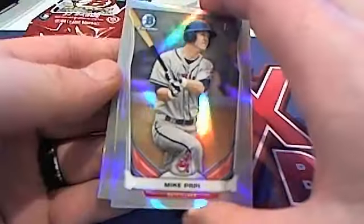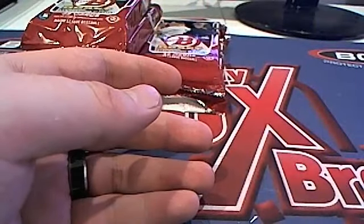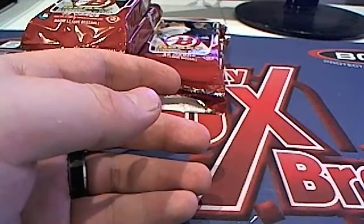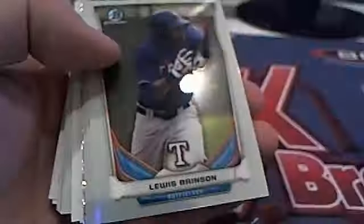Hit the old red here in draft. There's a Mike Papi for the Indians and Josh Bell refractors. All right. Next up, here we go. Yeah, that's moving, Jason. Let's get it in there, man. The old four helmet, Reese McGuire. Brinson right there.